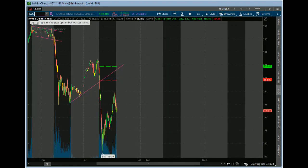So a lot of good stuff here. Same thing with the IWM. I had a little bit more hope for it. It had a bigger bounce this morning, and then that flushed really nicely as well.